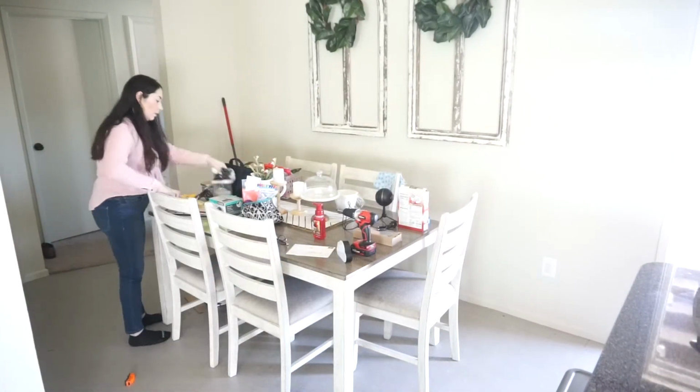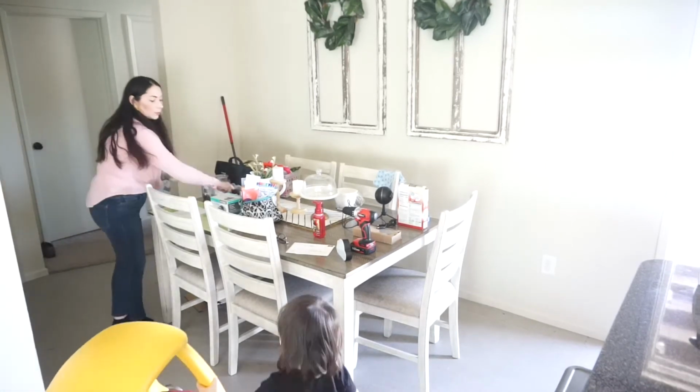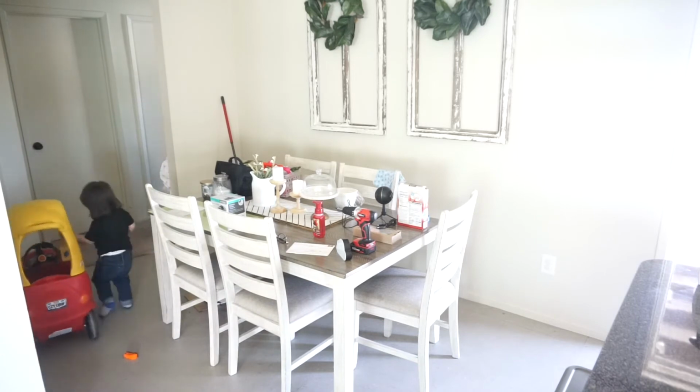Now we're going to start cleaning our dining room. We're not going to be using our vacuum today. I'm just going to sweep by hand because there were some crumbs on the floor.